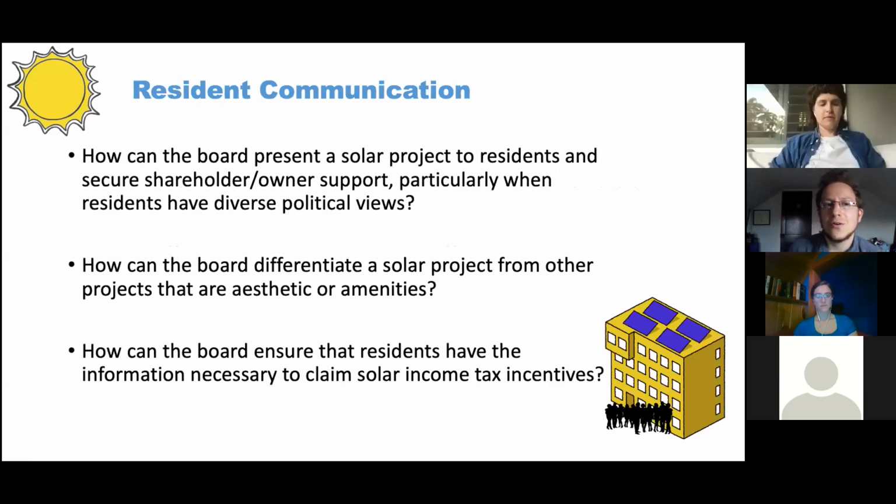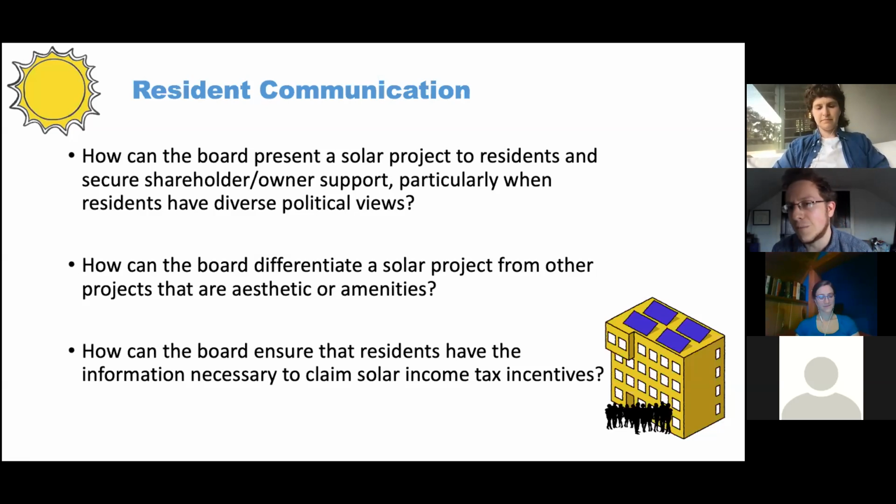Okay, resident communication. So how can the board present a solar project to residents and secure support from the shareholders and the owners, particularly when the building has diverse political views? So, this is something that we've encountered on solar projects where there are people who are seemingly ideologically opposed to solar, or they don't feel the environmental motivator that maybe many of you in this workshop feel. One of the things that we would recommend really is to focus on the financial benefits of a project. If it's a good investment and it saves people money, particularly in New York City multifamily buildings where expenses are really high, I think that's something that just about everyone can get behind.